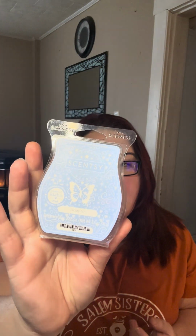But I absolutely love this one, and I've warmed it consistently this fall and winter, and I'm going to be warming it again this month. It's in my melting basket because I do want to do a war between it and Clothesline and see if I prefer one or the other. But this one is a great scent for this season.